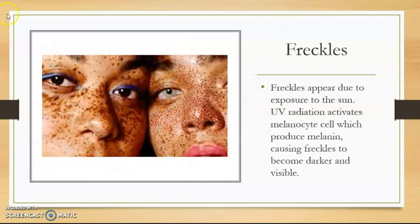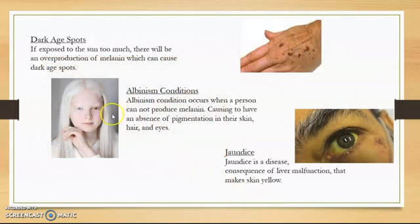Also, freckles tend to appear when you are exposed to UV radiation. Not everyone gets freckles, as this is based also in genetics. Freckles, as I said, tend to appear due to exposure to the sun. If you're exposed too much to the sun, melanin is overproduced, so freckles become darker and visible, as you can see right here in the pictures. Dark age spots also appear when you're exposed too much to the sun. There's an overproduction of melanin, which causes these dark age spots to appear.